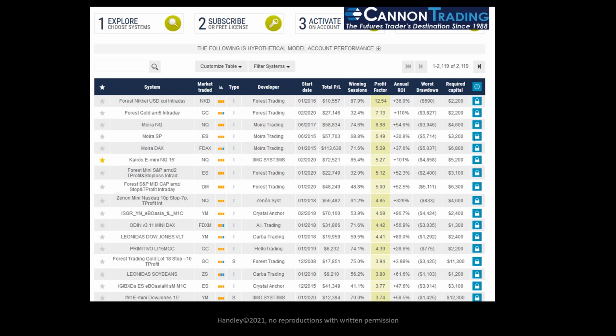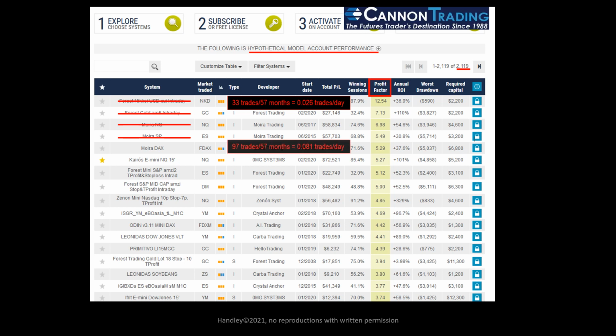This idea that robots take very few trades is actually the norm. I've gone to iCannon systems for their modeling performance. On the 2,119 robot programs that they list, I sorted for profit factor, the most profitable. First one up, Forest takes 33 trades in 57 months, 0.026 trades per day. Coming on down, same thing for all the rest of them.